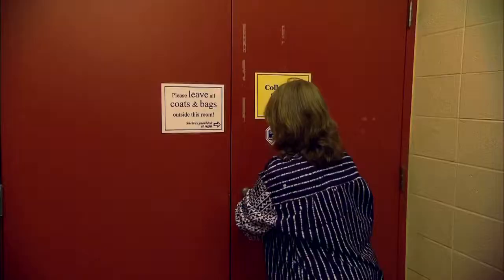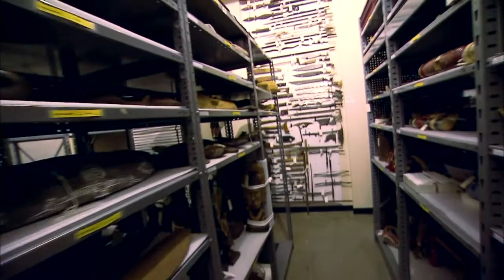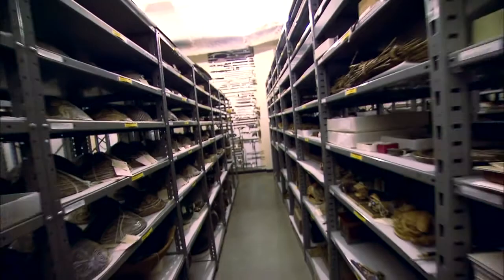Next, we got a chance to go behind the scenes of the museum and see the collection storage room. There was so much more to see. And Ellen Sieber, the curator at the museum, explained to us her role in keeping up with these artifacts. My principal assignment is to make sure that whatever we know about an object stays with it and that we learn as much as we can about it.